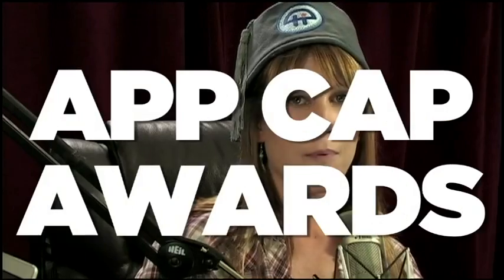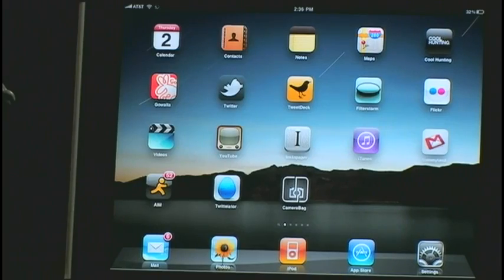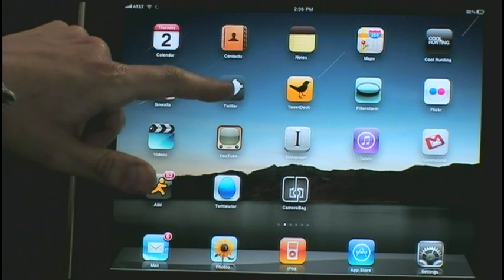These are the App Cap Awards. You start. Okay, I'll start. This app had a lot of popularity as of yesterday. It is the Twitter app for iPad. The official Twitter app.